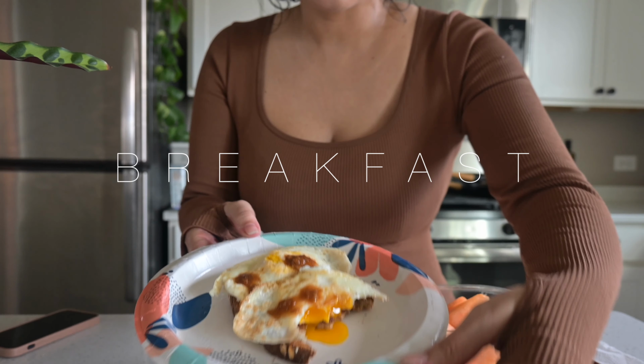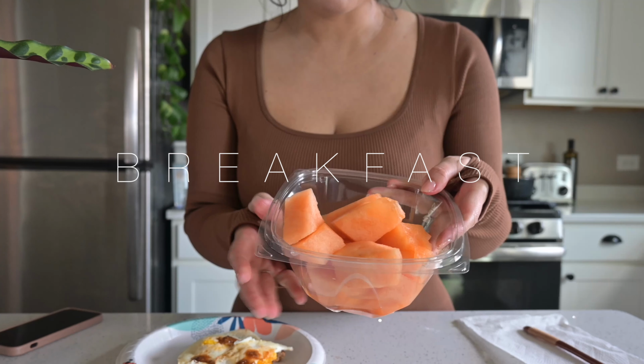Made a little breakfast. Eggs and toast with hot sauce, cantaloupe.